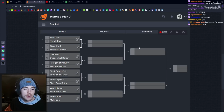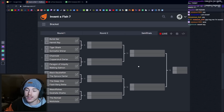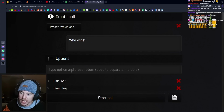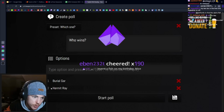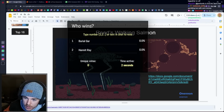And every single round, you guys are going to vote for which fish you like better up until the final round, where fate will decide the winner of Invent a Fish, as it always has. I will show you guys the options so you can take a second, but whichever one you want to vote for, you type either the 1 for Burial Gar or a 2 for Hermit Ray. So it's Burial Gar versus the Hermit Ray. It should show on screen. Indeed it does. And I will show you guys what those look like.